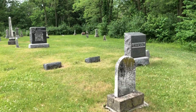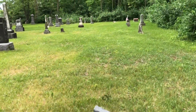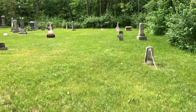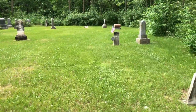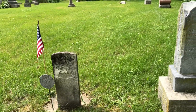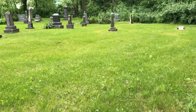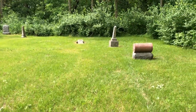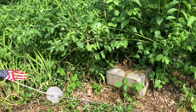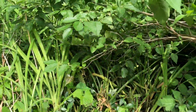And the stones are pretty decayed. It looks like we have more than a few veterans here. Definitely some Civil War era graves here. Seeing a few American flags, but not an incredible amount. You can see again, this particular graveyard has some troubles around the edges, and this is even a veteran here.